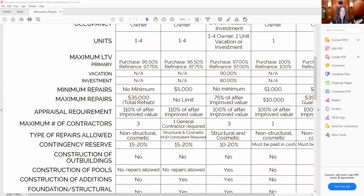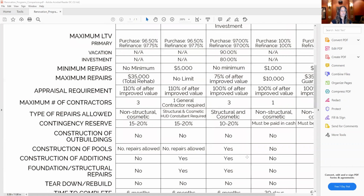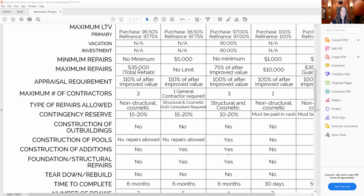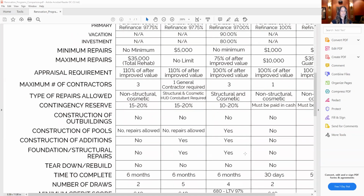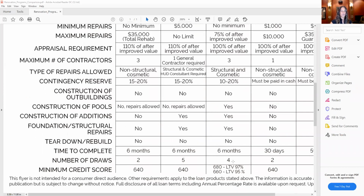So if you have roofing, foundation, beams, anything like that, and you can do cosmetic and luxury. So if you wanna do landscaping, you're building a new pool, you wanna add landscaping or palm trees like I like because I'm from Florida, if you wanna put those in there, then you can actually put those in there as well. Again, we do hold a contingency. It does allow for construction of pools, construction of additions, foundation, structural repairs, and then you also have, again, 6 months time to complete these repairs.